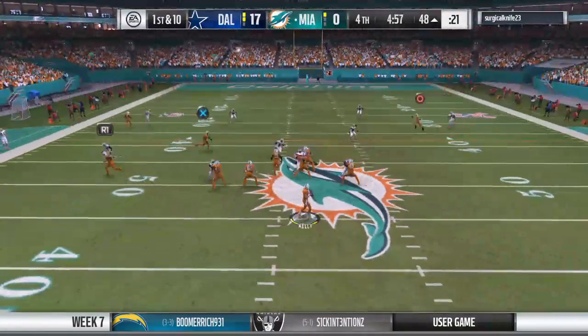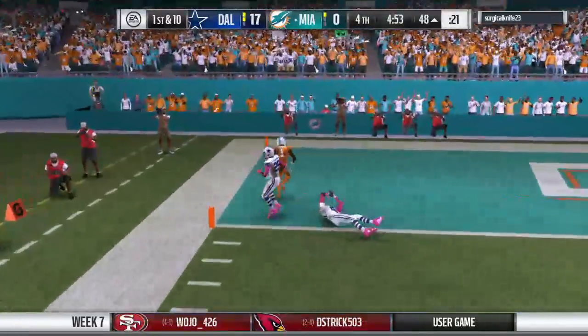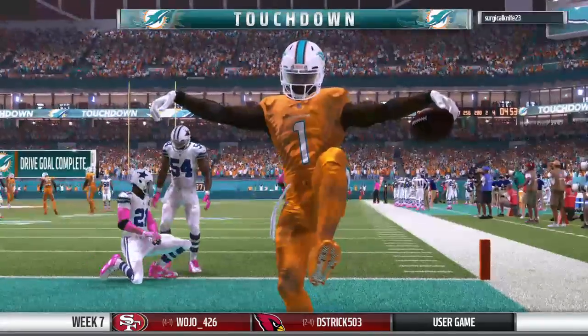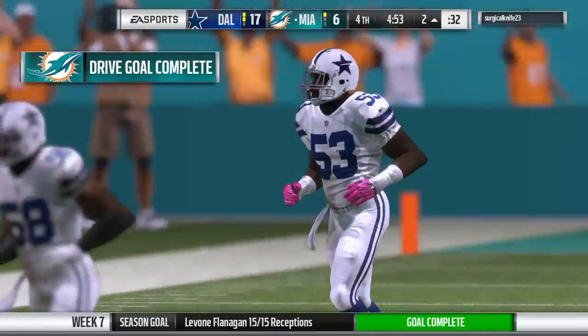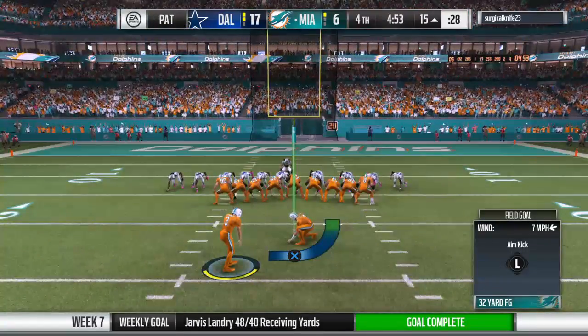Back to throw now on first down. He's got time in the pocket. Going deep, and this is caught inside the 5. And he will take it in for a Dolphins touchdown. Jarvis Landry, his 3rd touchdown now on the year. And the Dolphins are able to draw a bit closer. Now Andrew Frank's on for the point after.